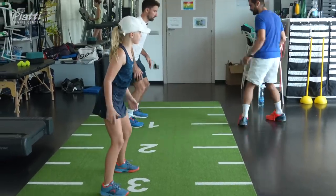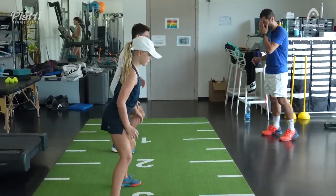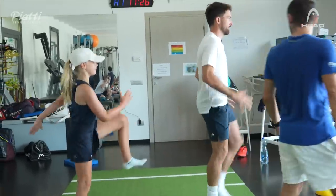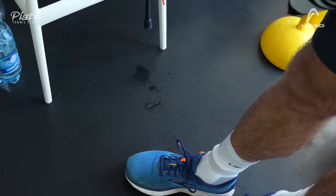So coordination is almost the most important? For tennis? Coordination and the muscle quality. How reactive you are, this is the principle. If you have talent in the physical, it's easier to work in the future than if you have to build. I'm ready to go further.